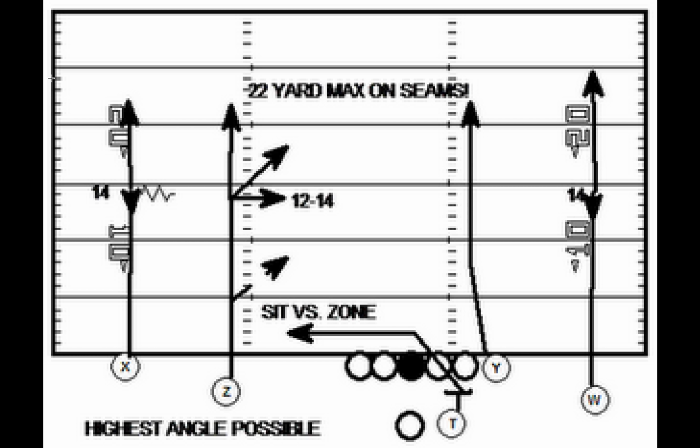But here you see another diagram, also from that doubles formation. So instead of H here, it's a Z, split receiver. But you get the same concept, right? You have potentially a slant here. A lot of times that'll be a hot read, where if somebody blitzes, he'll have to break that route there. And then basically at 12 to 14 yards, he's going to pick the angle where he can win.